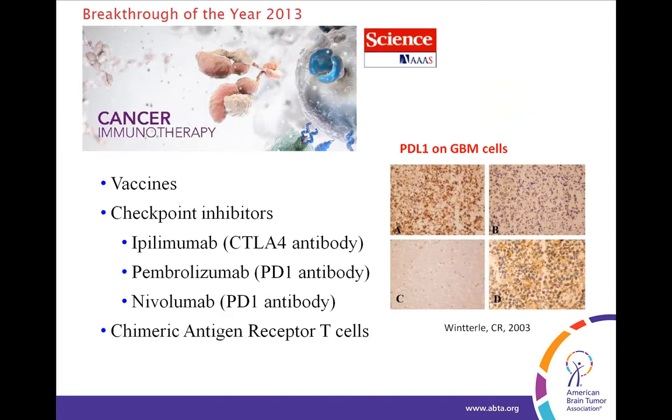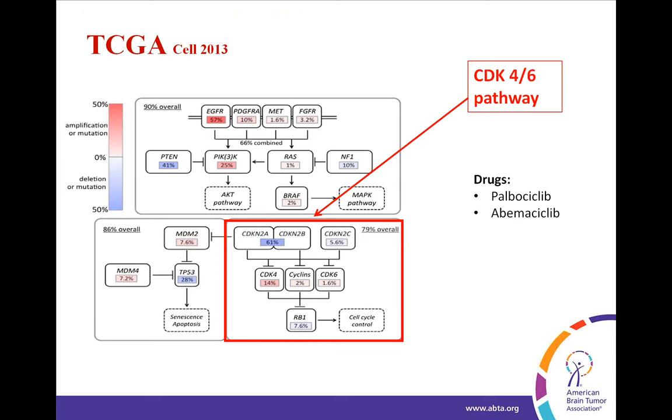And so this gives you an idea of how, by testing the tumor for various molecular changes, whether it's receptors that are turned on, amplified, or mutated, or various signaling pathways that are turned on, you can potentially find clinical trials with drugs that are directed at those molecular changes.